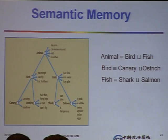This is a very traditional and classical example, because as everybody knows, the very early expert systems also had rules and how to construct them. Also using this picture: if you go to the zoo, you can use these rules to judge what kind of animal it is. Animals can include birds and fish, like this. This is semantic memory. In this memory we can very easily use dynamic description logic, similar to first-order logic, to represent semantic memory.